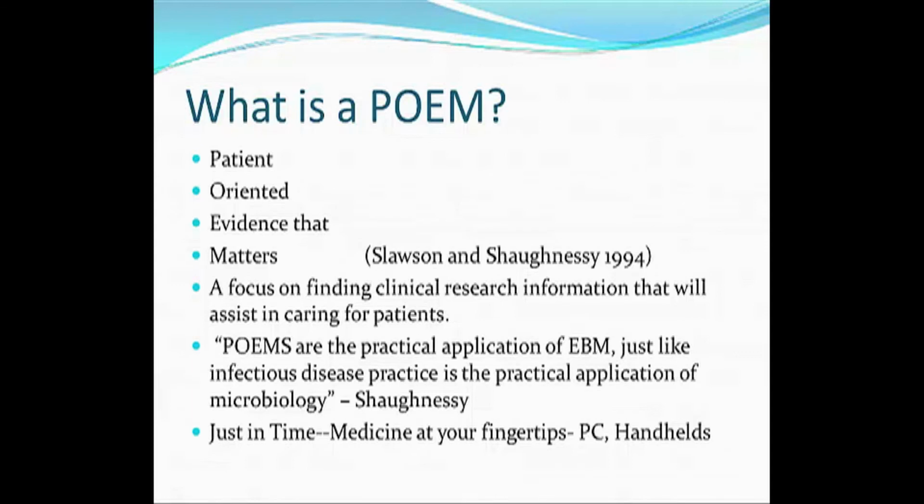You would not be looking for the mechanism of action of Prozac. You would not want to know if it helped mice run around the cage better. Although you would have to do that kind of research first, obviously, before the clinical research. But when you are perusing literature and you have a patient in front of you and they're waiting, you have to find patient-oriented evidence that matters. And there are actually books and journals dedicated to POEMs and have been for over a decade now. It's a focus on finding the clinical information that you really need at the time.